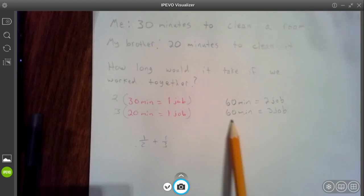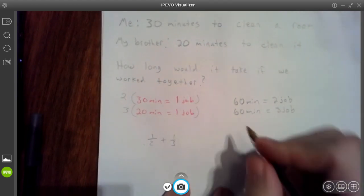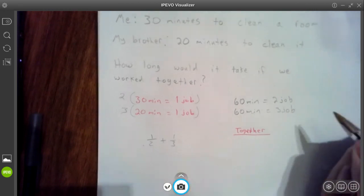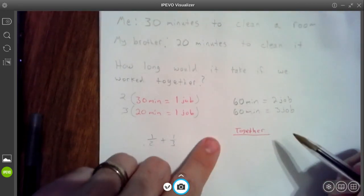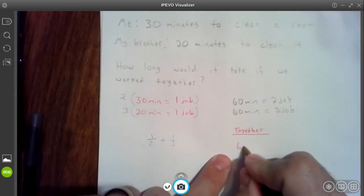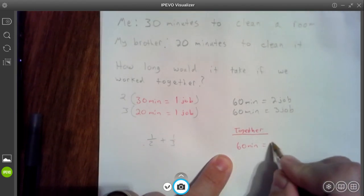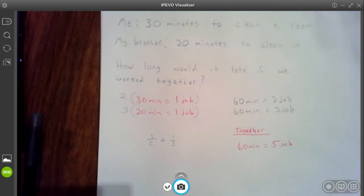Well, now that the time portion is the same here, we're able to figure out our together rate. We can find out how fast we can do stuff together. It just so happens that it was 1 hour. Again, this doesn't always have to be the 1 hour mark. But in 60 minutes, if I'm doing 2 jobs and he's doing 3, well, that means that we're doing 5 collectively in 60 minutes.